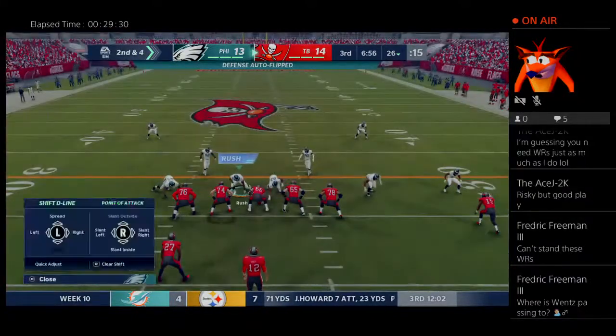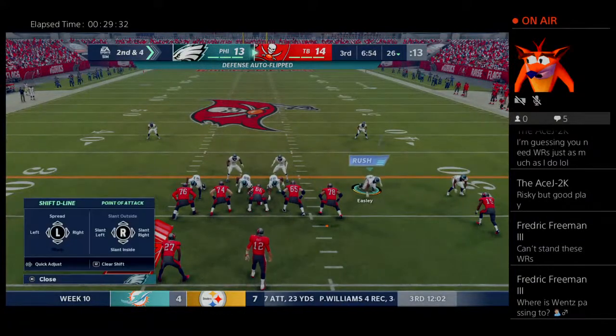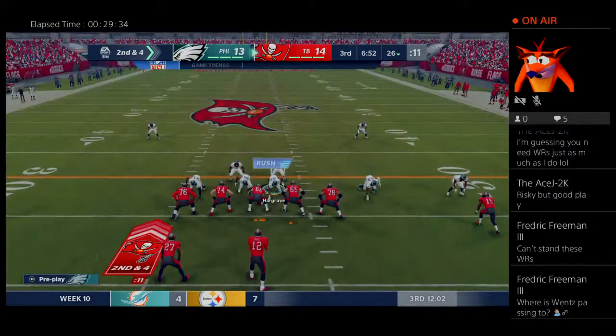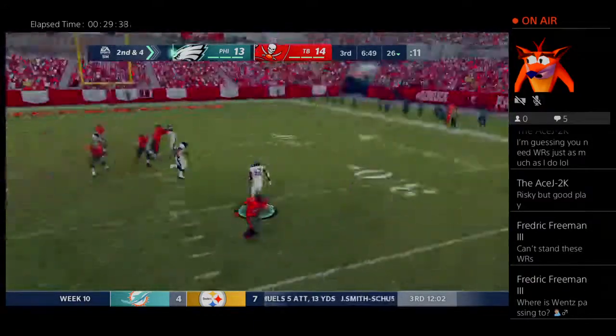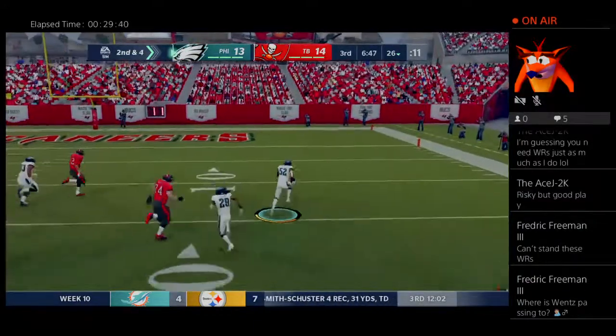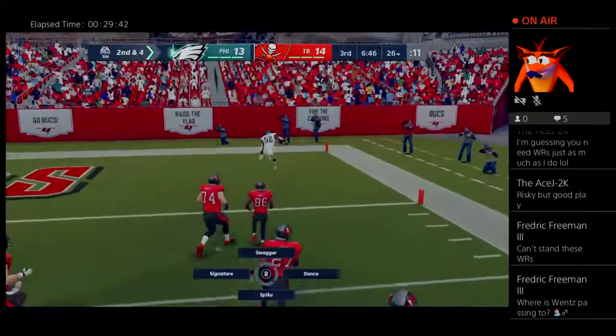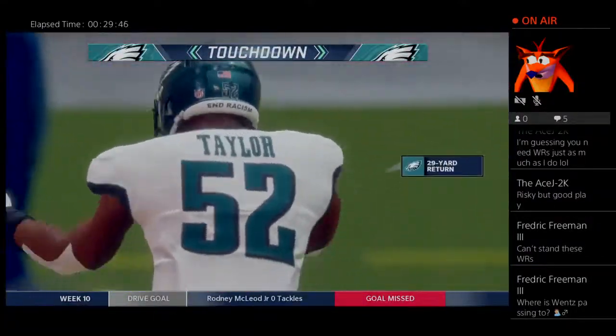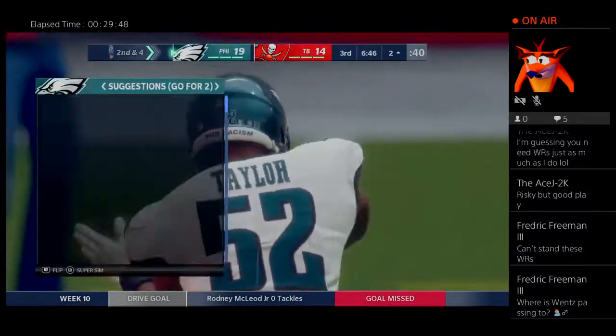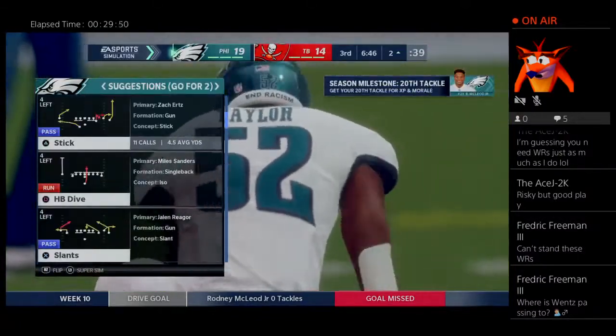A gain of 6 there on 1st. From the 26, they'll line up on 2nd and 4. Operating from the gun. Brady looking for Jones, and it's intercepted. Picked off at about the 31. And he takes this one back into the end zone. And the Eagles defense gets a pick-6 TD.